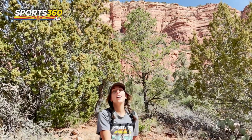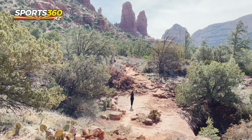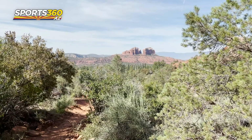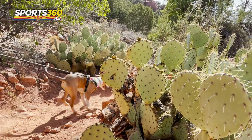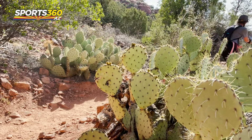This is why everybody who passes us says, "Who's walking who?" I really didn't know what to expect from this hike because it seems that the more heavily trafficked Sedona hikes are on the other side of the valley, but it turns out that's exactly what makes this trail stand out.